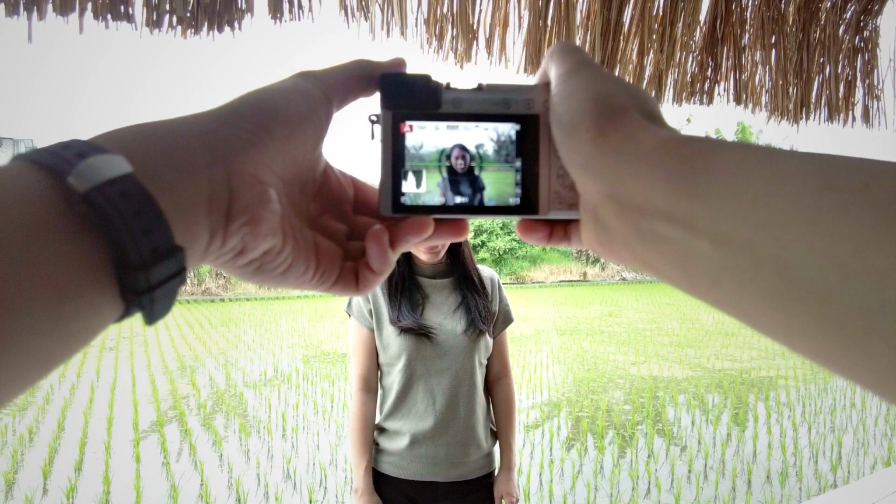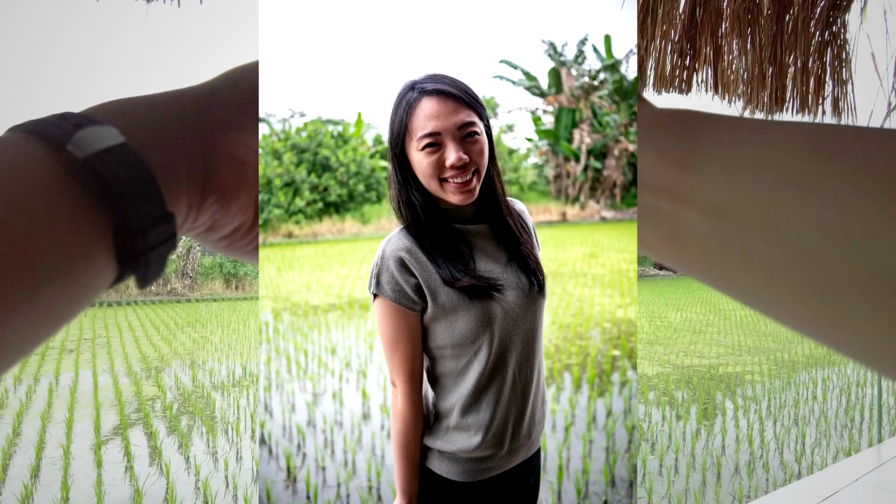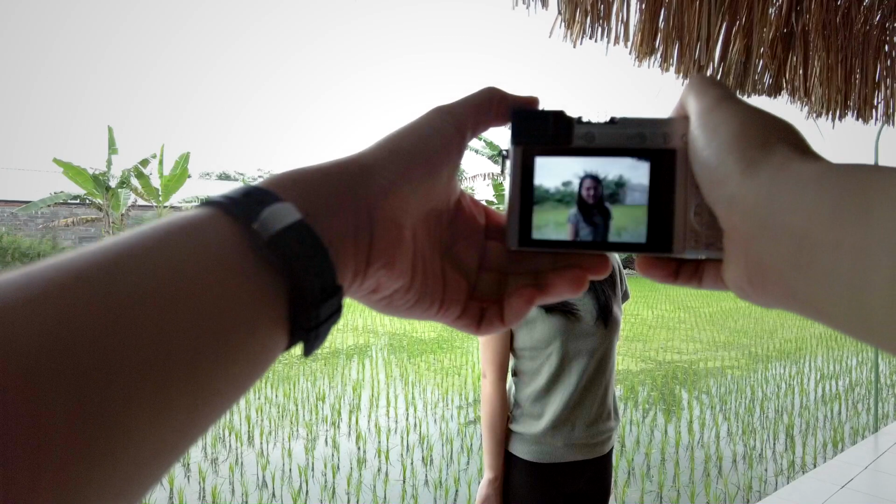So yeah, I think we have some nice portraits of my wife. We're gonna try to take some more. Nice. One more time. Last one. I wanna try to get rid of that building on the left. Let's do something like this. One more. Very nice. Alright.